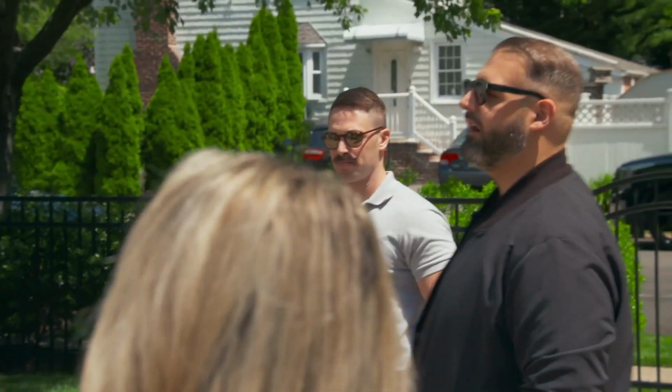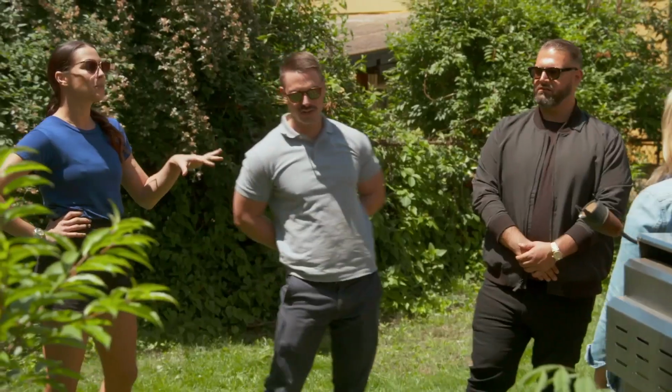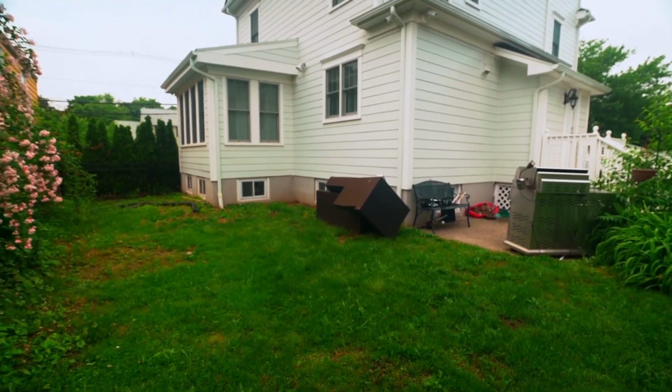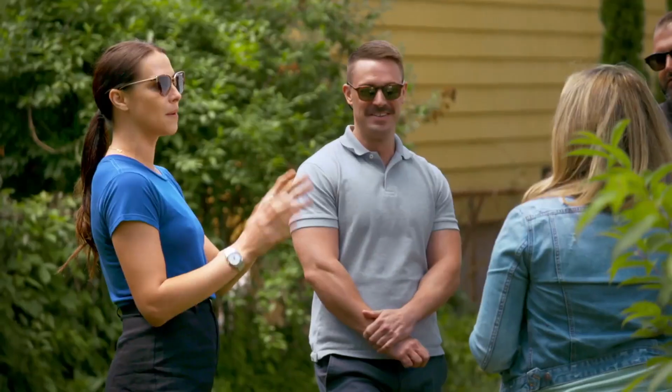So what is this area? This is an area where all the adults would hang out, like a nice barbecue area here. So this is where you would sit if you had people over, have a glass of wine. Yes. What I'm hearing is that this is an entertainment situation. That's a kid's situation over there. We need to make sure that there's somewhere for you and the newborn to be comfortable. Yeah, I like that idea. She likes that too.